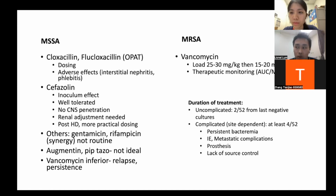So nowadays, you do see sometimes the pharmacist asking for more levels to be taken, and they use a calculator to compute the AUC over MIC to see if they reach that pharmacodynamic target, and they adjust the dosing accordingly.